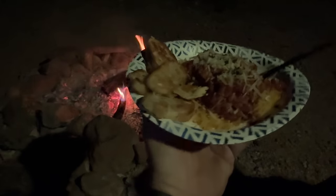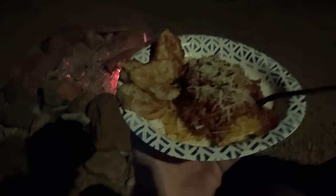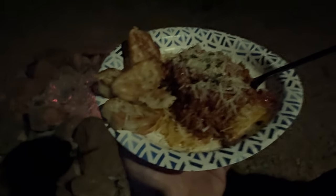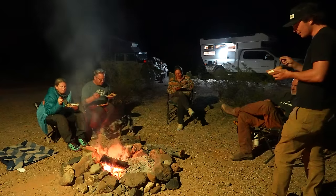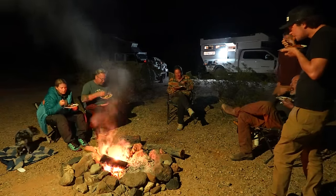All right, she brought me dinner. Look how amazing that is. The little bread crostini things and the spaghetti squash. I can't wait to dig into that. Spaghetti squash in the fire. The soup from the other night. Oh my gosh.